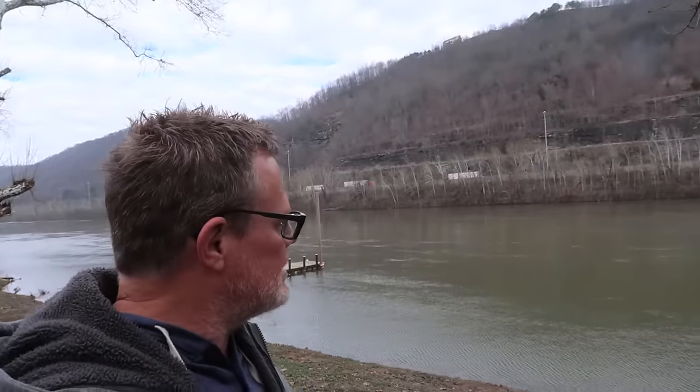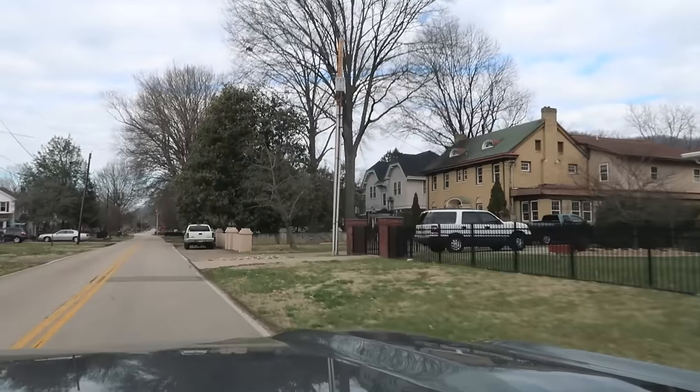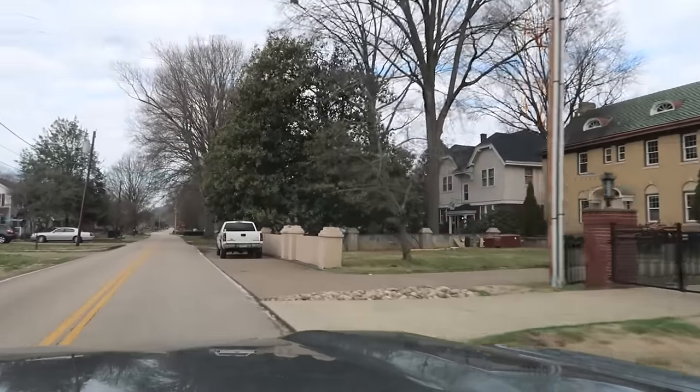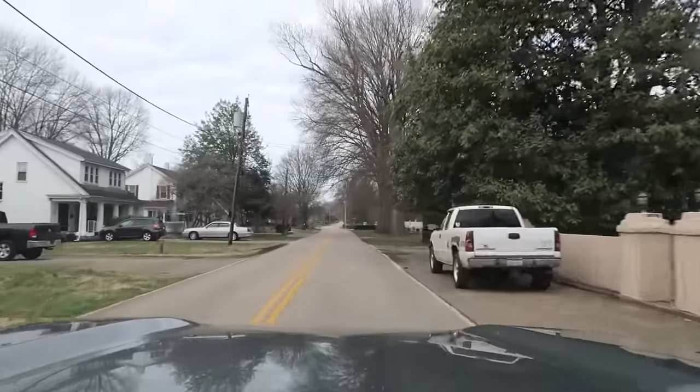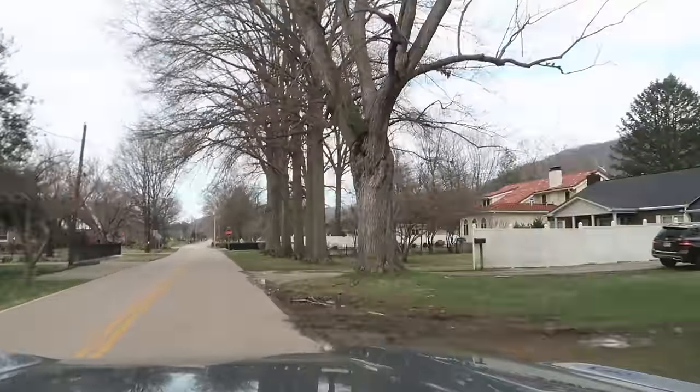Anyway, I just wanted to relax by this river for a second. It's quite lovely. But now, it's time to head to downtown. Clearly, this is a more upscale part of town. Very nice homes up here. Real pretty neighborhood.